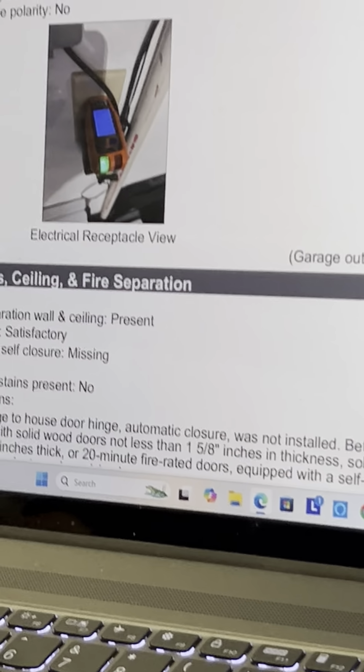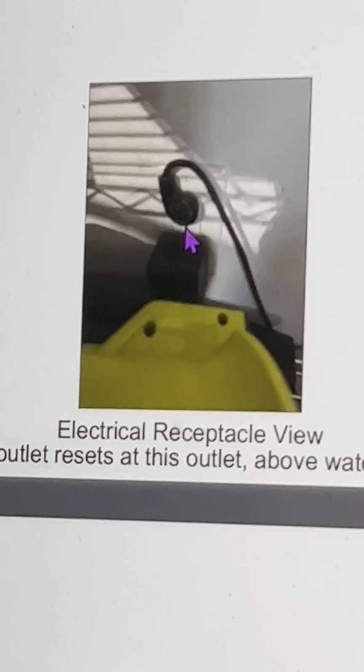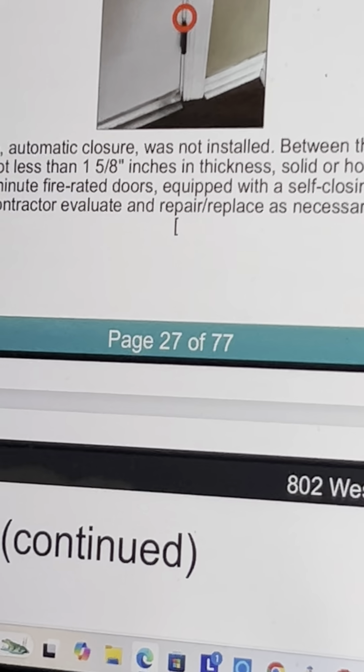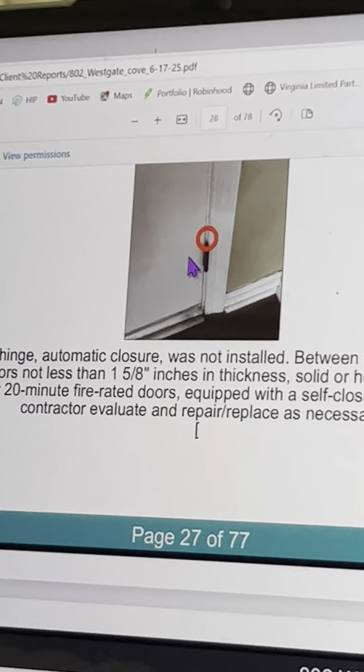Electrical view. So right above the water softener is where I reset the exterior outlet, and the garage outlet was right here. And the water softener is right below the water heater. Hinge? Yeah, just an automatic closure hinge. What is an automatic closure hinge?